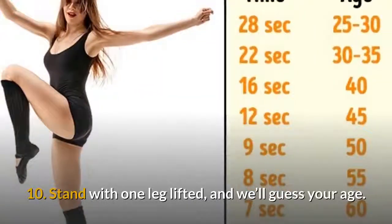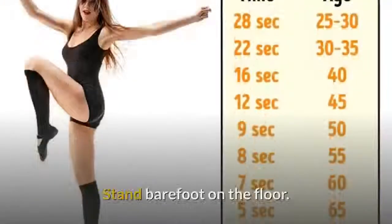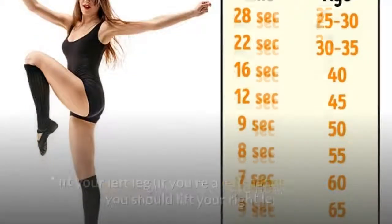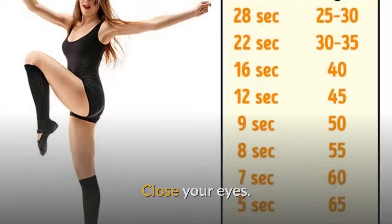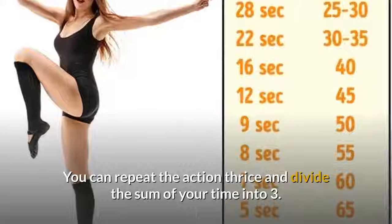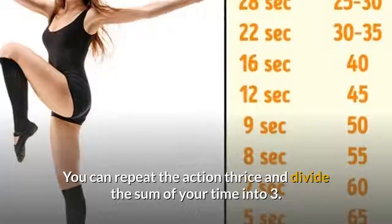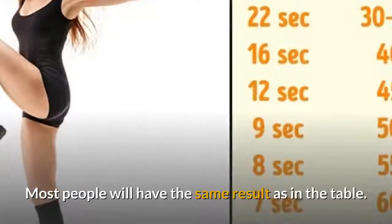Number 10. Stand with one leg lifted and we'll guess your age. Stand barefoot on the floor. Lift your leg. If you're a left-handed person, you should lift your right leg. Close your eyes. Slowly count up to 30 and check your results with the given table. You can repeat the action thrice and divide the sum of your time into 3. Most people will have the same result as in the table.